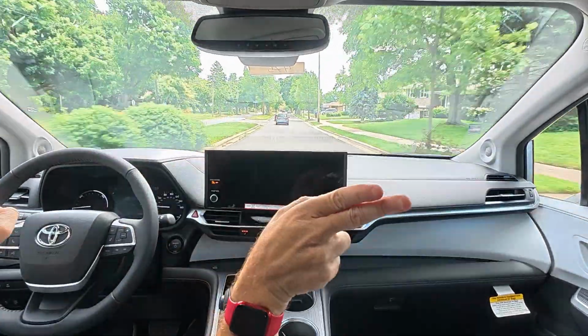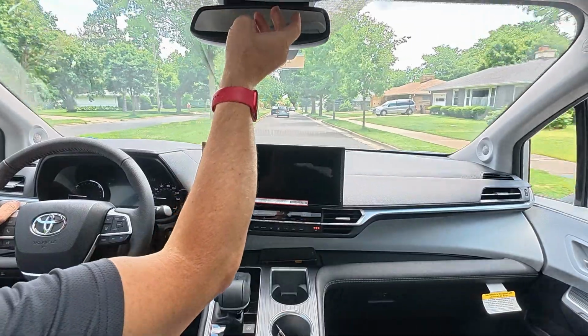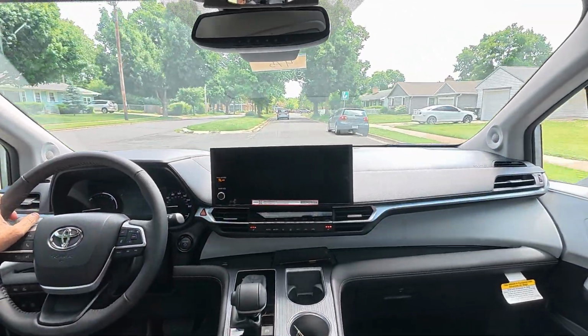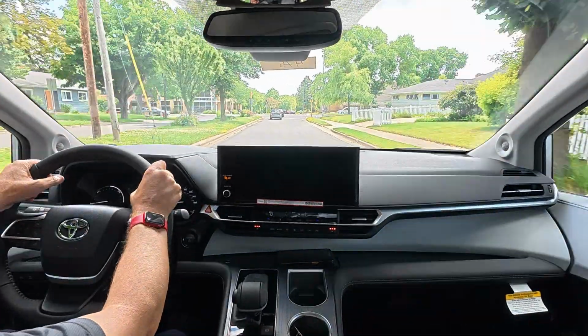Of course, we have power sliding doors on both sides. There's buttons up here to be able to do that. We've got the kid catcher mirror up here, the convex mirror, so we can see if the kids are getting in and out of their car seats or whatever. We can keep our eye on them a little bit.